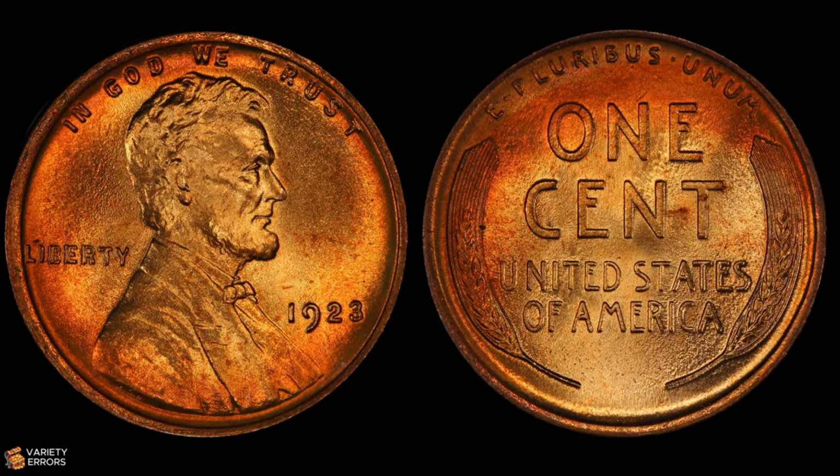At this level, provenance and pedigree really matter. Small, unique pedigree marks, a speck on the wheat ear, a tiny edge mark, really help distinguish one MS68 from another. And those identifiers travel with the coin throughout auction catalogs.